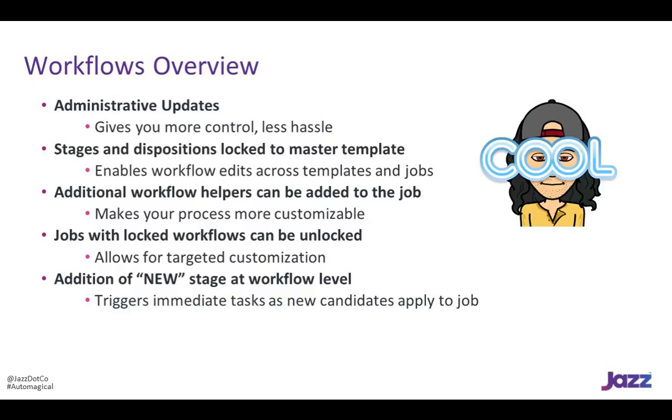And then we've added the new stage at the workflow level. So I'll go into this, but it really helps you automate some triggers to candidates and be, again, more targeted with customization around that new stage, which we're really excited about. So I'll go in there as well.